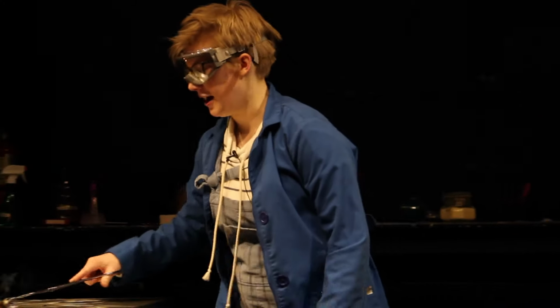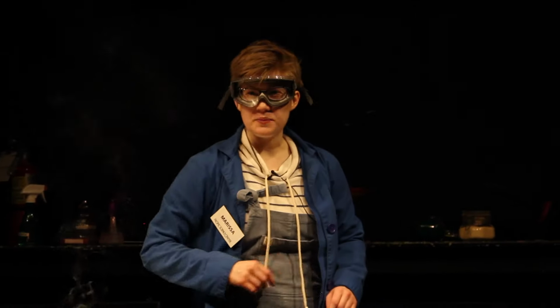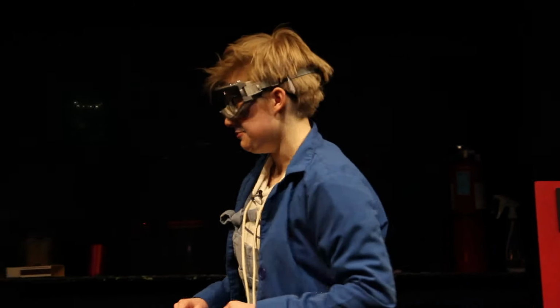Now, I have another kind of cotton with me here. It's a very special kind of cotton called flash cotton. And this stuff is special because it has oxygen chemically added to its very fibers. Let's see what that looks like.